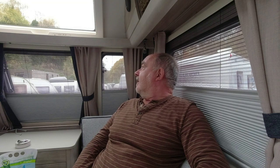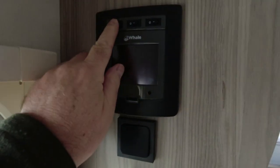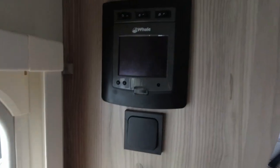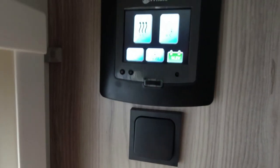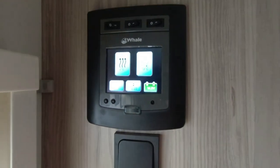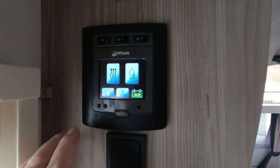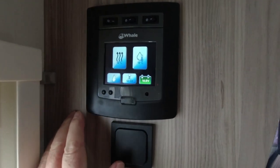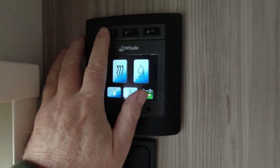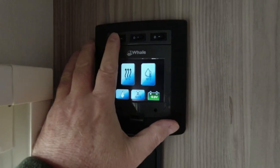So we'll have a good look round and see how things go. If you want to join me, we'll have a look round the caravan and see how things are going. So what I'll do is just check if the solar panels keep the battery topped up. That's looking good. 14.2. That's looking really good for the leisure battery. So I'm happy with that. The smoke alarm batteries want changing.